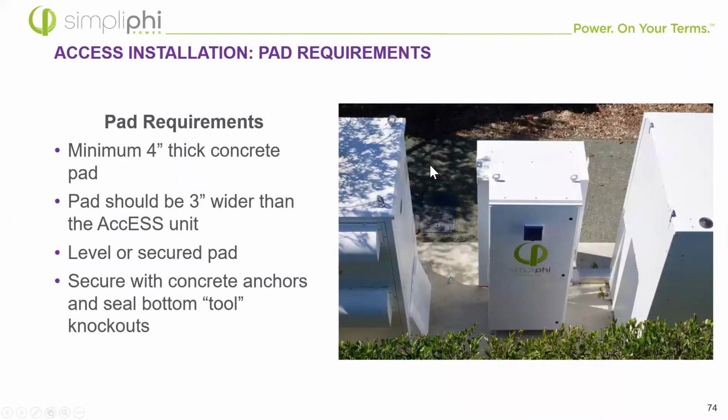Pad requirements for the concrete pad. We do recommend mounting it on a concrete pad, 4 inches thick concrete. It should be 3 inches wider than the access unit on each side. It should be level, obviously, and then we want to secure it down with concrete anchors.